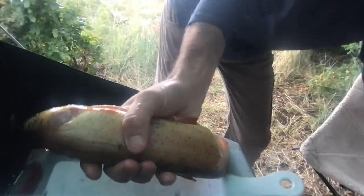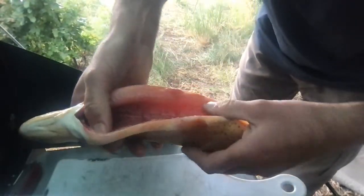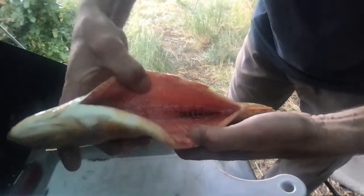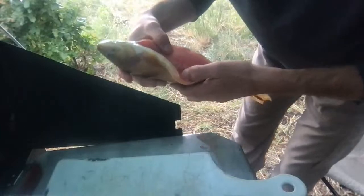And this is a really pretty trout. I went ahead and cleaned it, and I've got that on film. I do need to wash it out a little bit though. So I'm going to run over to the creek here real quick and wash this out. So give me 5 seconds. I'll be right back.